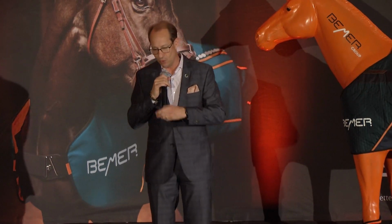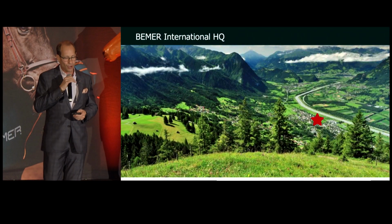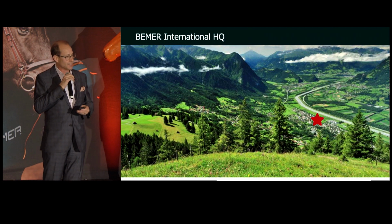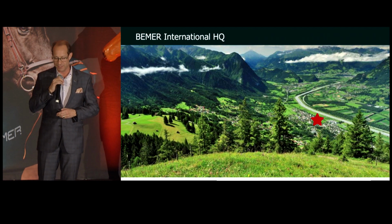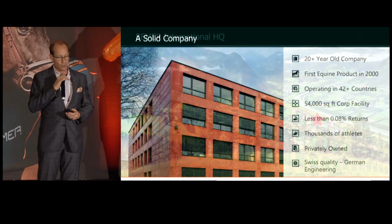If you aren't familiar with BEMER, our international headquarters is where this little star is, and it's kind of nestled between Switzerland, Austria, and Germany in the mountains of Liechtenstein, a beautiful place, and also a place that has much to do with the equine and equestrian world.